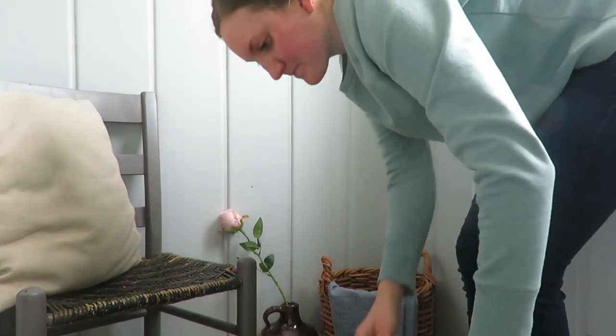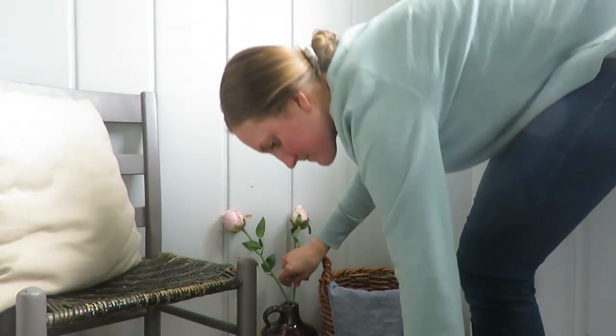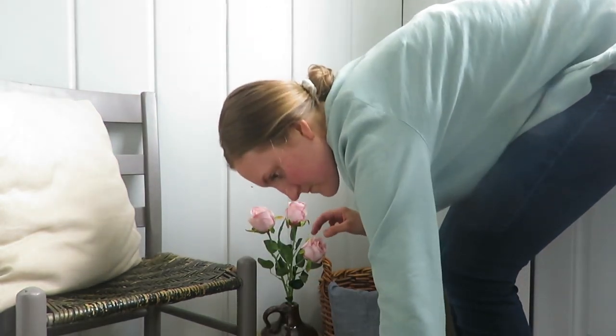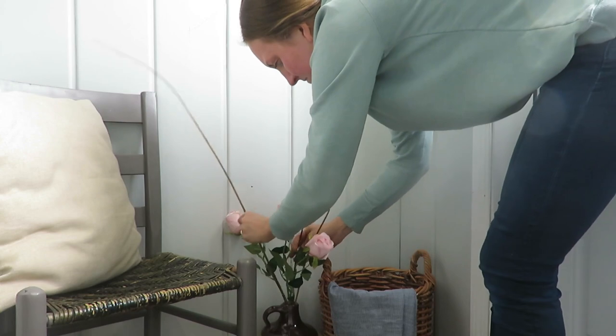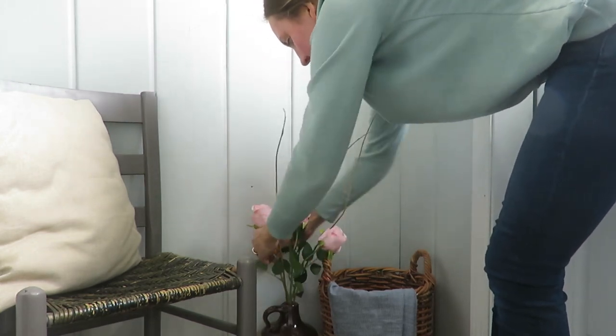That vintage brown and tan jug was my grandfather's, and I have a couple around my house, but just putting some faux stems in there, and then I even reused some sticks that I had found in my backyard from our fast-growing willow trees that we have. So just adding some real life to this small space.